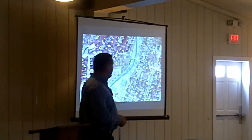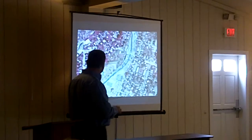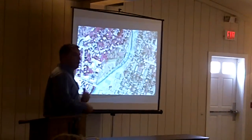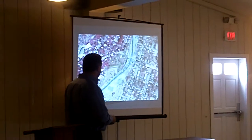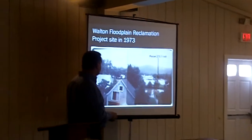This is our old D-firm maps, and this shows that place outlined right here. You can see right here it was considered a floodplain. It was a 100-year flood at some point. They looked at it and it wasn't filled at that point, so it had some water relief here. Yes, most of the rest of Walton is a floodplain as well. This is the parcel I'm talking about.